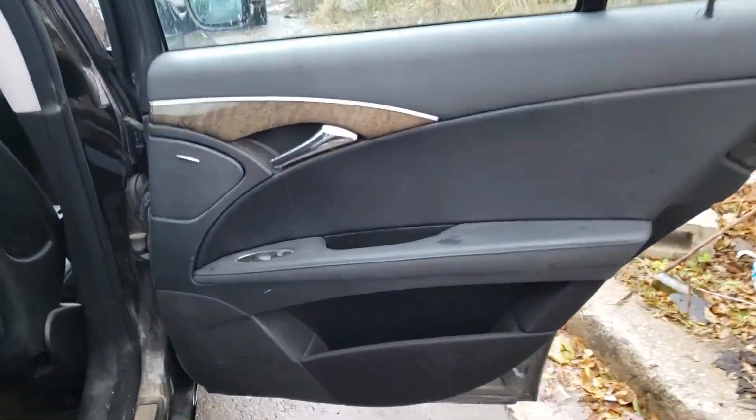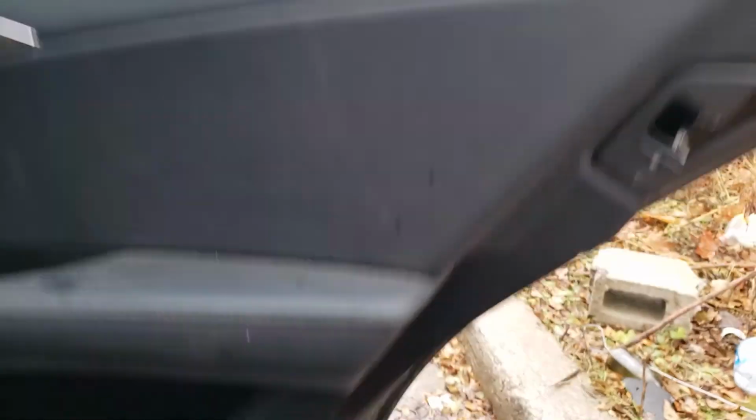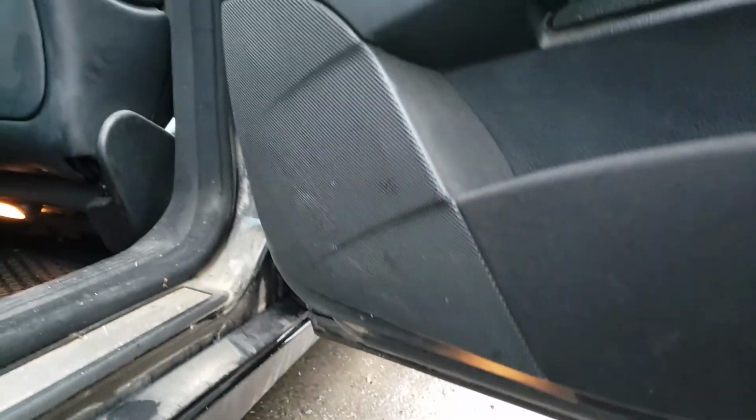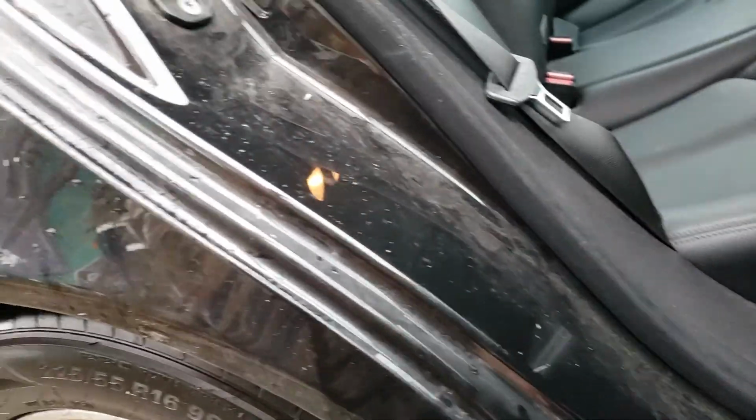Door panel looks good. No major wear and tear. Interior overall is fairly dirty. Does need a good detailing. But I don't notice any major damage or anything like that. Wood grain looks good. All this stuff seems to work. Door jambs are decent.